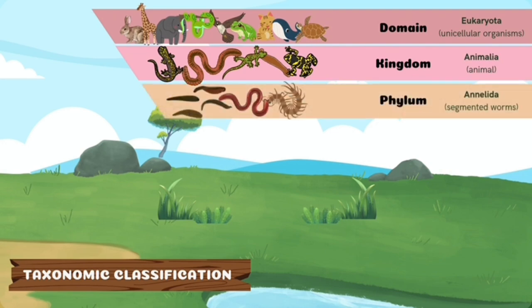And then we have Annelida for phylum. The phylum Annelida consists of segmented worms with elongated cylindrical bodies. These segments often repeat throughout the body and are separated by septa, which are internal walls. Annelids possess a true coelom, or body cavity, and a closed circulatory system, and they exhibit bilateral symmetry. They have bristles called setae for movement, except in some leech species.